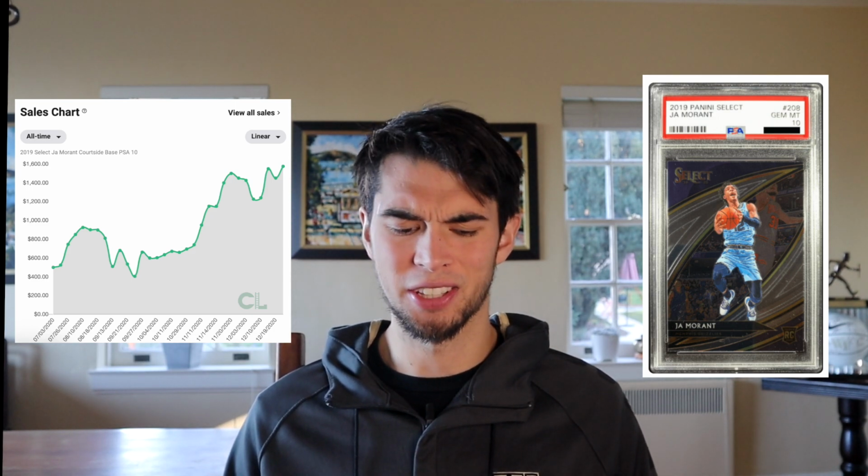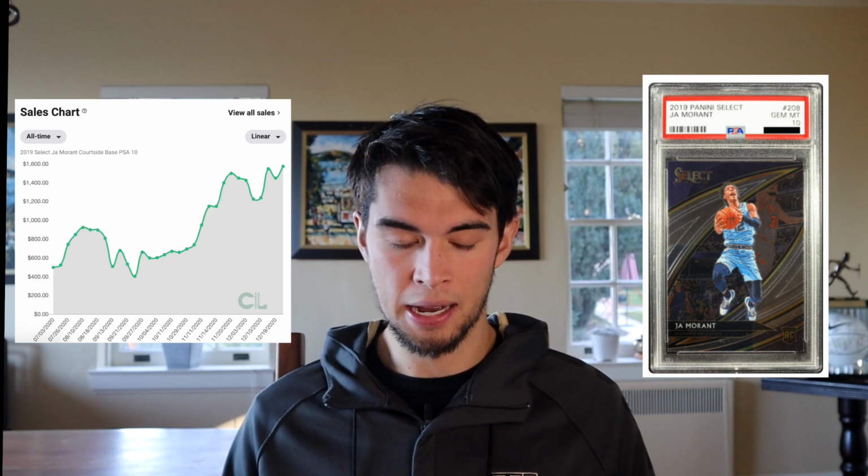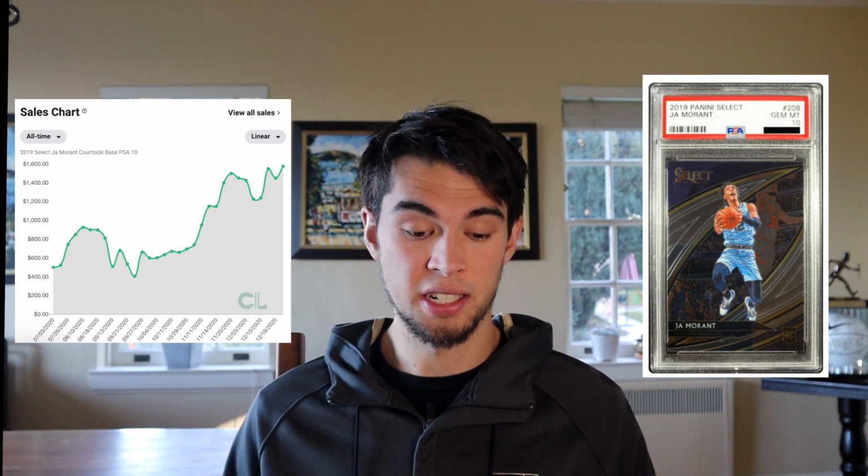I'm really starting to like the look of these Select Courtsides. I just think they're beautiful cards. And I'm a big believer in Ja Morant. He had such a good year last year, and I think he's going to improve again this year. I think he's really going to put himself into that conversation of the big, impactful players, like that Tatum level.